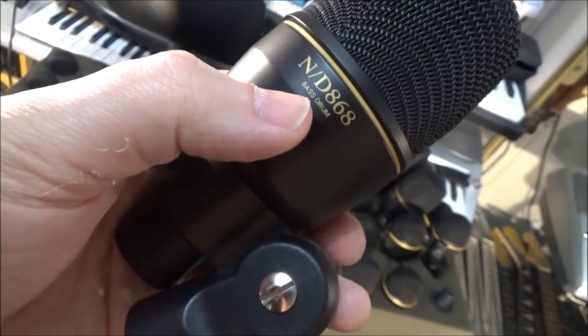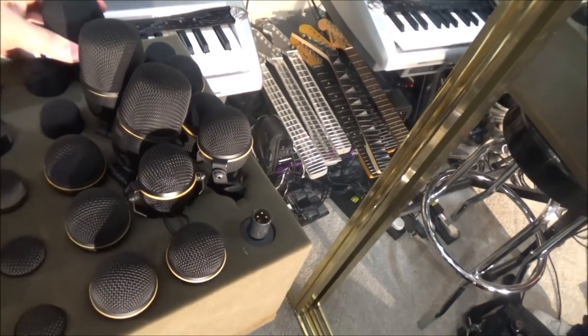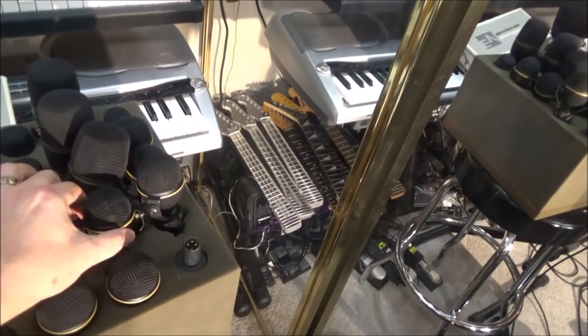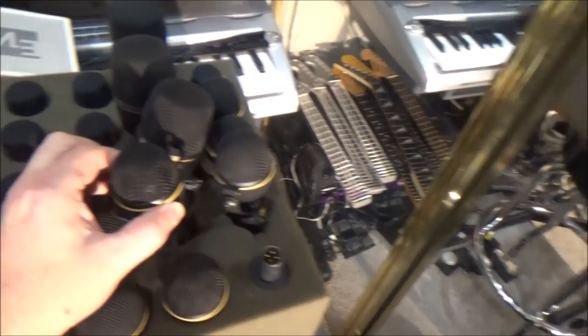Okay? So, amazing microphones. Maybe grab some of those if you just want some amazing mics. These are amazing. Not the others that look like them. By EV.